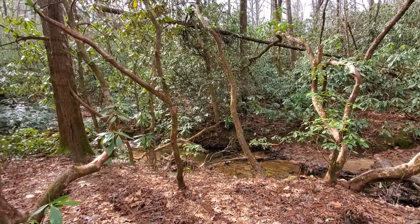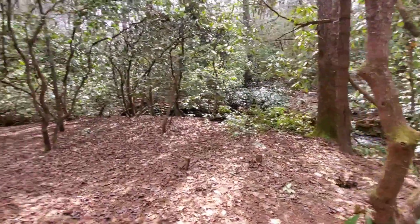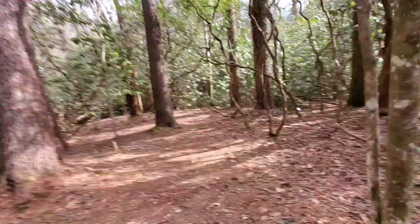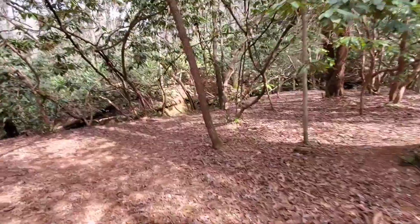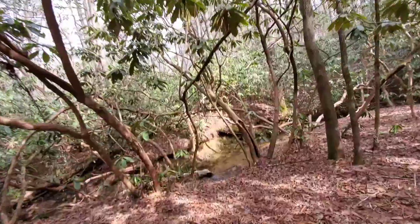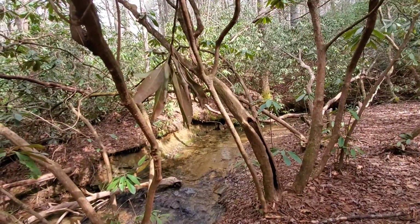Wonder what kind of fish you could catch in there. If I had a fly rod, I'd be trying for trout. This is pretty nice though. Yeah, it's just over 3 miles in though, so I'm not ready to camp yet, but if I were, I could settle down here for the night.